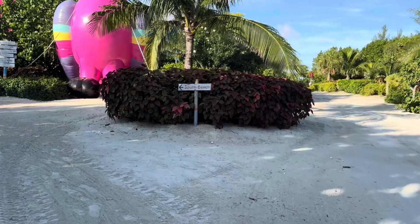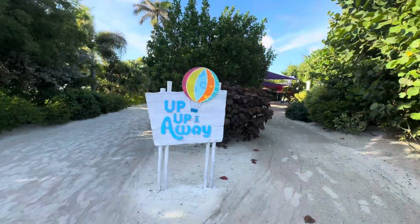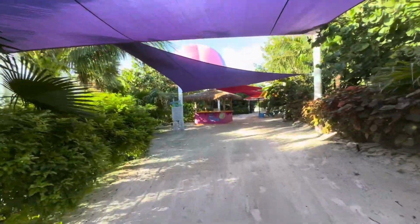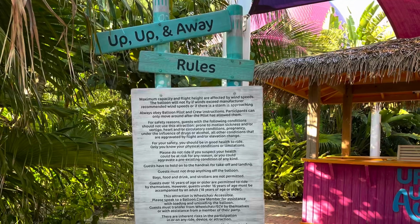Up and away. Up and Away was one of the shore excursions that we booked, and it was awesome. We'll show you that in next week's video. So stay tuned.